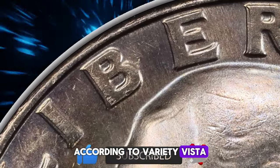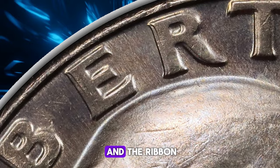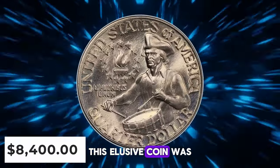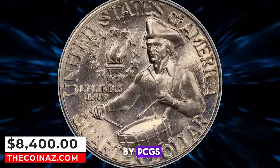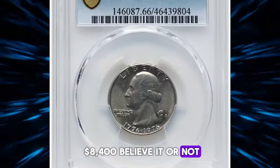According to Variety Vista, strong doubling is visible on Liberty, In God We Trust, and the ribbon. This elusive coin was graded Mint State 66 by PCGS and fetched a whopping $8,400. Believe it or not.